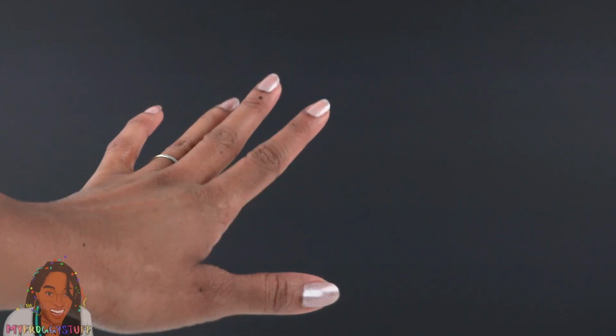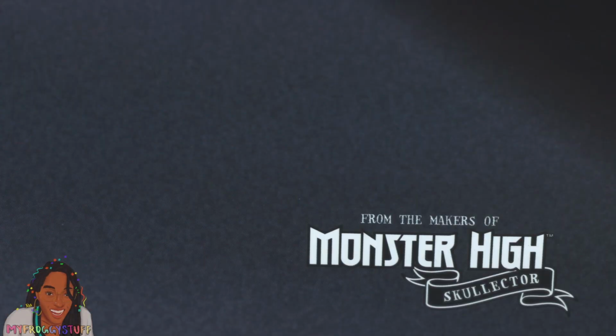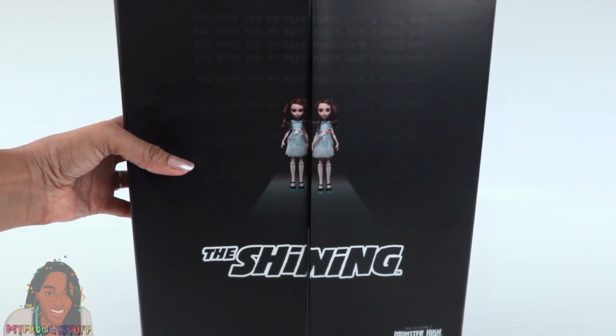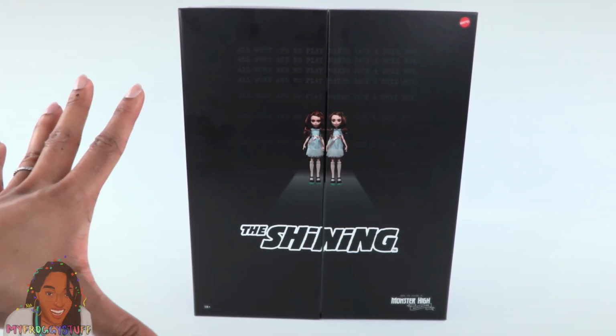What's up, doll collectors and gift givers? Here is another My Froggy Stuff Buyer's Guide. From the makers of Monster High, here are Skullector Dolls. Collector dolls that look like Monster High characters.